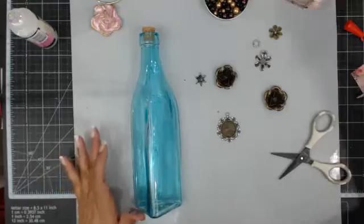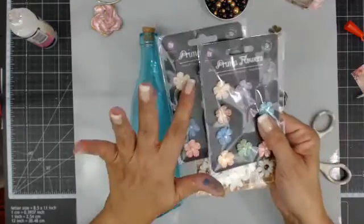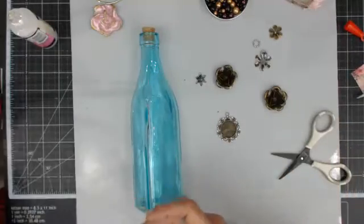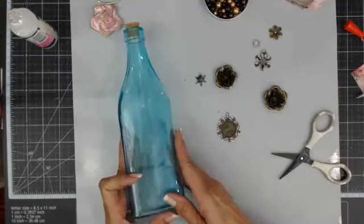Since we're doing blue, I wanted to point out that you can go with white flowers. Here's little tinies. So your little tinies are great to tuck in and about all these trinkets for this type of project. You can use your brand new. You can use the stuff that you've been hoarding for so long.